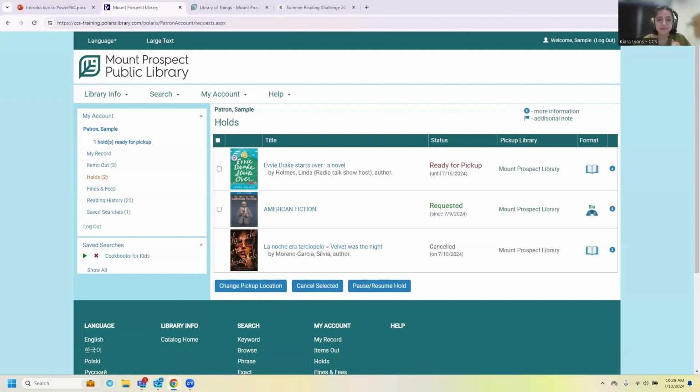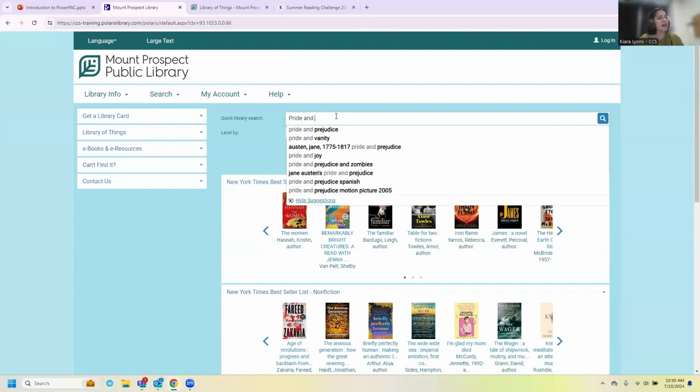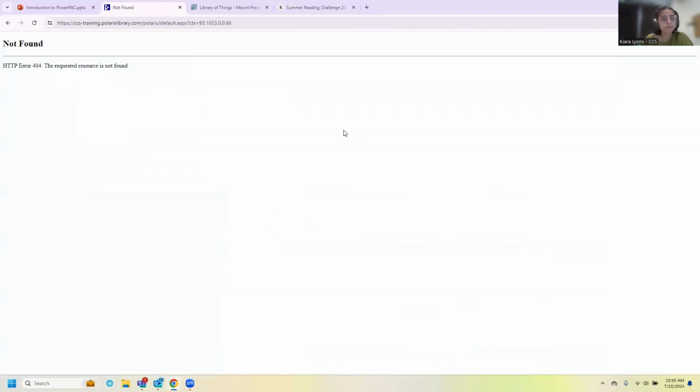Thank you. All right. So I will hop back on and demo how we will search and view results on our PowerPAC. Moving out from our My Account page and going from library info to catalog home, we are going to use this quick library search bar at the center of our page. We have the option to limit by all Mount Prospect materials. We can choose all physical materials. We can choose the South Branch, or we can choose to search all member libraries. So for now, let's do all Mount Prospect material and search for Pride and Prejudice. And as you can see, as I'm typing, some suggestions will pop up.